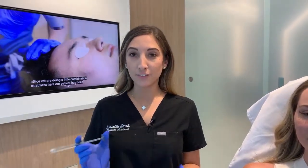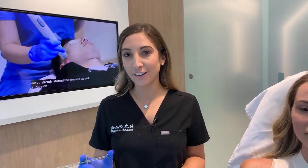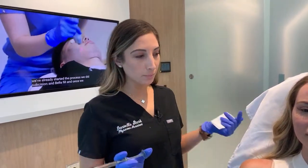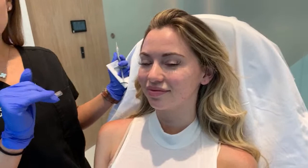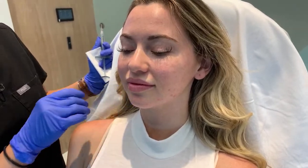Everybody's different, every filler is different, so how long it lasts for each individual and in different areas is going to vary. So we're going to be working on her lips. She's got a really nice pouty lower lip, and she likes a look where the bottom lip is a little bit bigger. So we are going to add some size to this top lip as well as the bottom, and just be very even in our distribution.